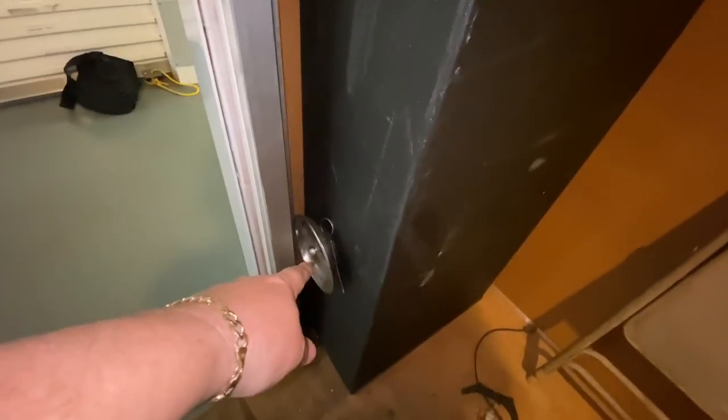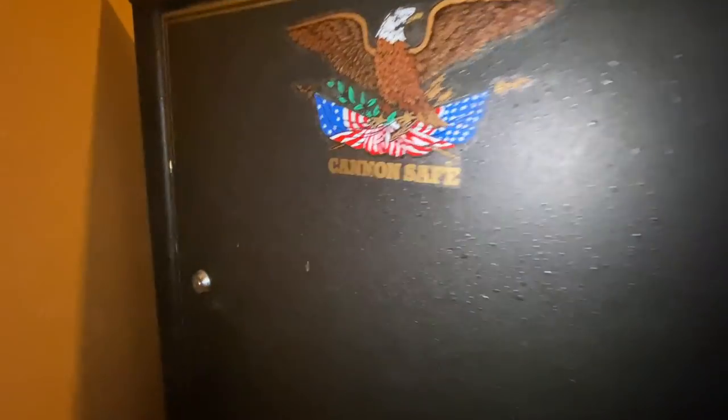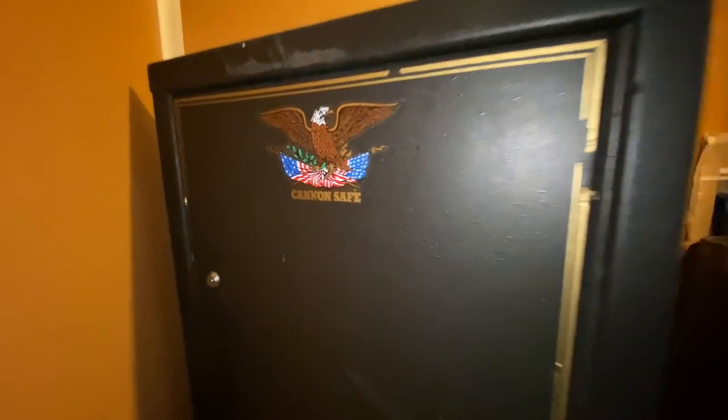Powder-coated metal. There's a little magnetic. What does this look like to you? What do you think that is from the back? So I'll tell you what I think it is. It's heavy. Yup, yup. Look at that. Cannon safe. It's obviously a gun safe, right? So a rifle case. Gun safe, gun locker, whatever you want to call it.